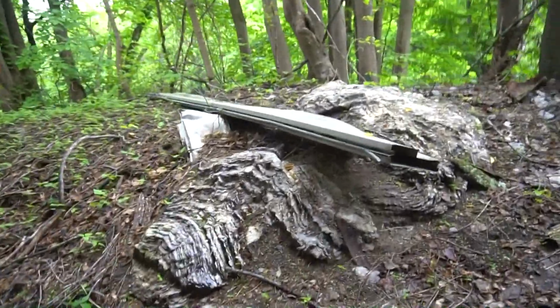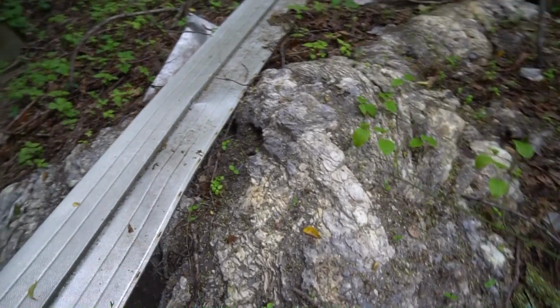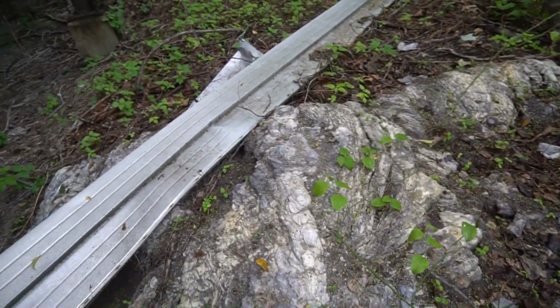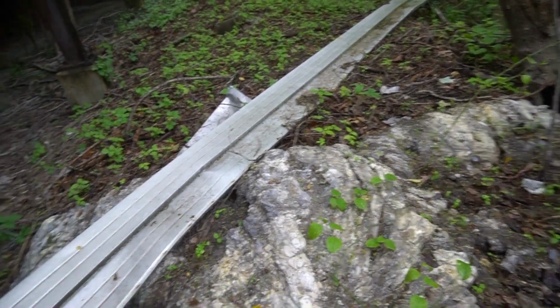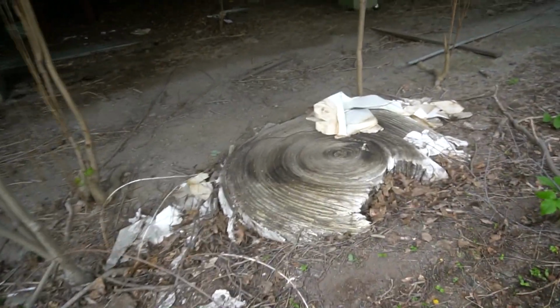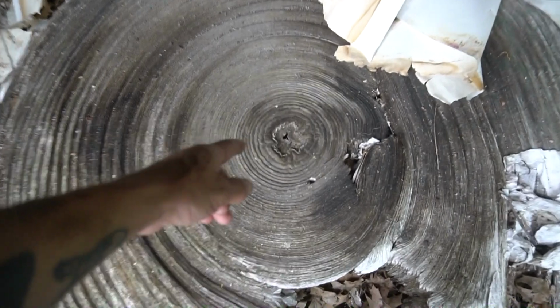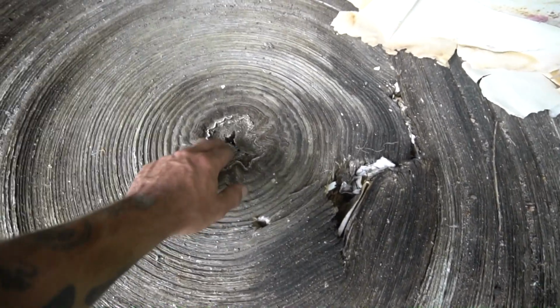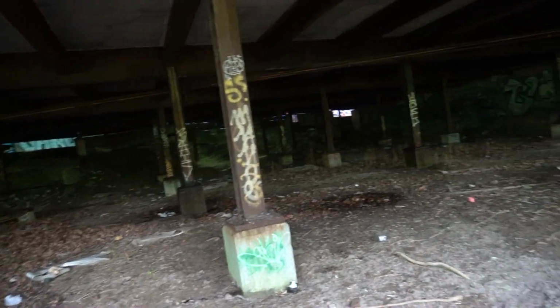But on the other hand, this is what a roll of paper turns into over time. It looks like a big rock like this. Isn't that funny? Nah, just joking, because it is a rock. No more core in this one. Actually, I'm glad I came underneath here. If I didn't, I wouldn't have run into that.